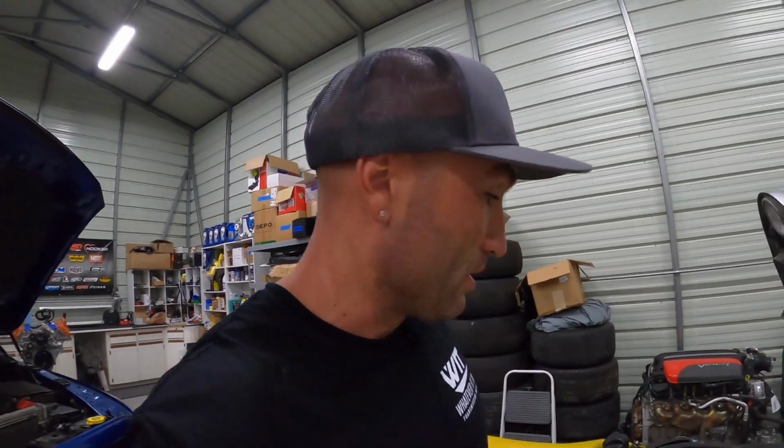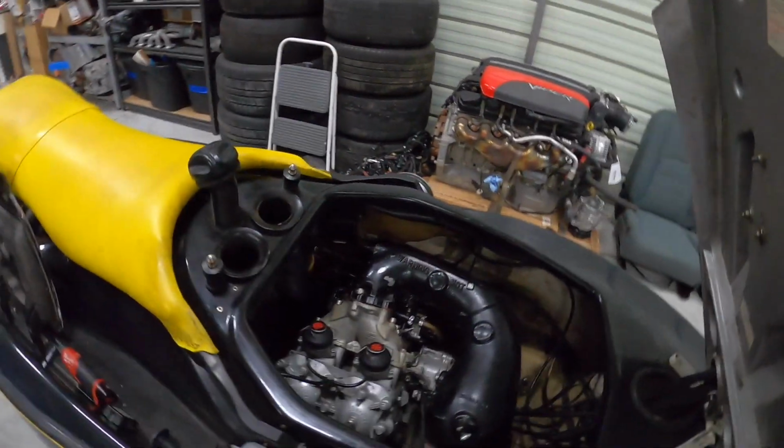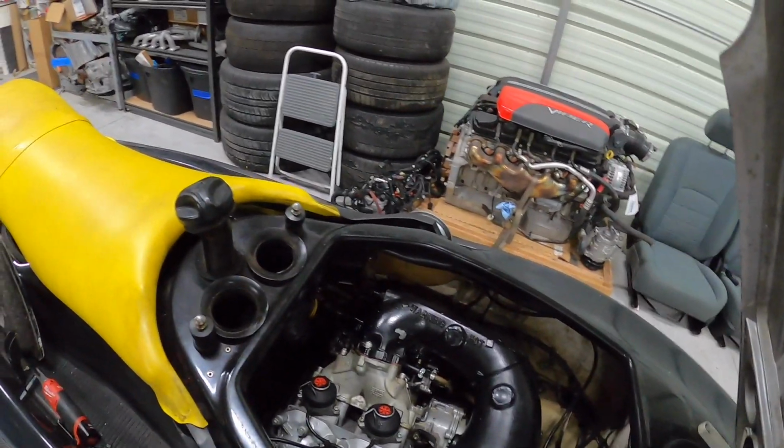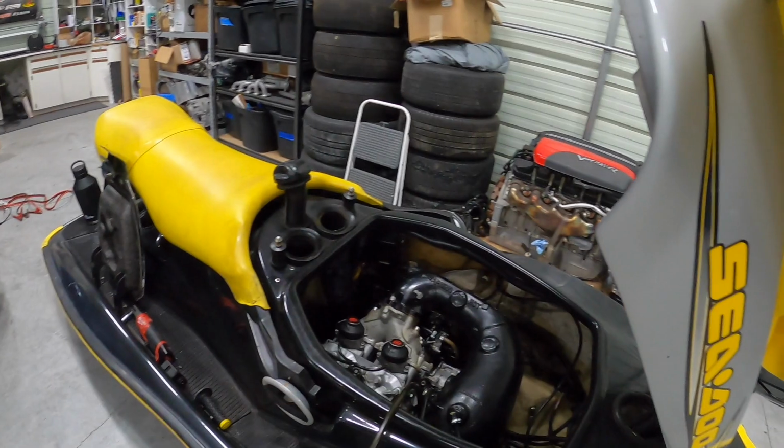All right, well, I stayed up late working on this thing. It's just about midnight now, but I got the engine back in. Everything went back in smoothly. I was gonna fire it, but I'll probably wait till tomorrow just so we're not making a racket.